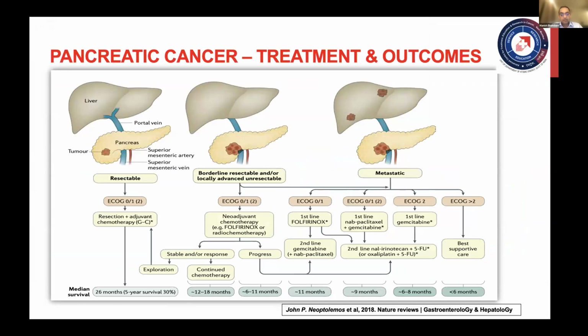Towards the concluding part of my lecture, what I would highlight again here is that you see on the left the resectable disease, ECOG 1. The recommendation today is resection followed by adjuvant therapy. Of course, the approach is also changing now, where a neoadjuvant approach is also used in resectable tumors.